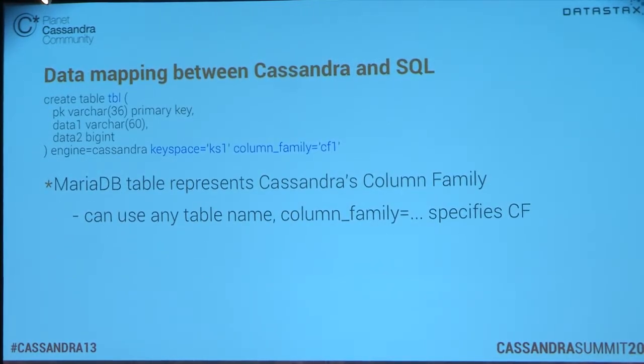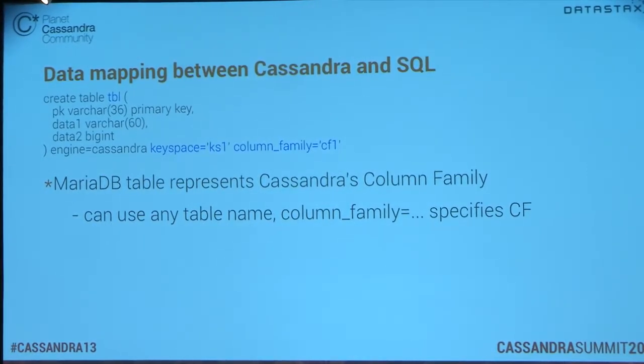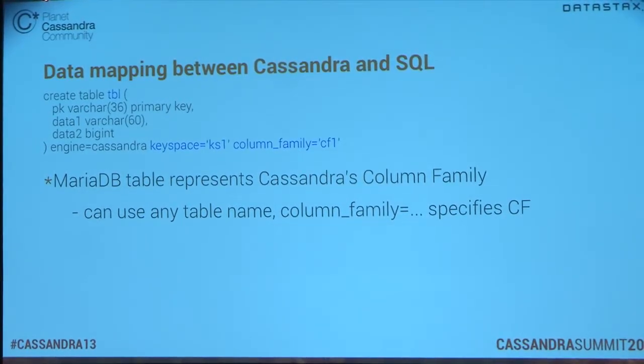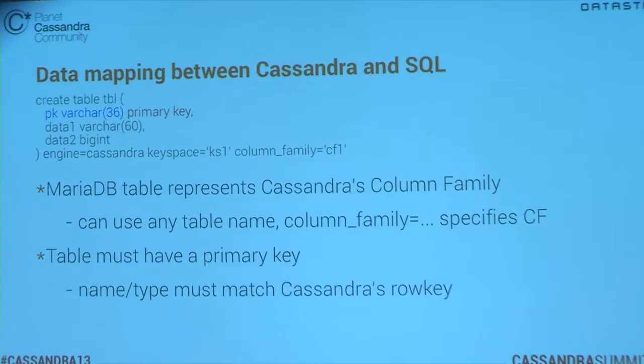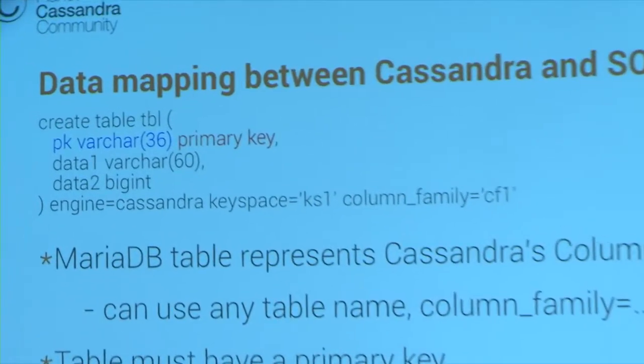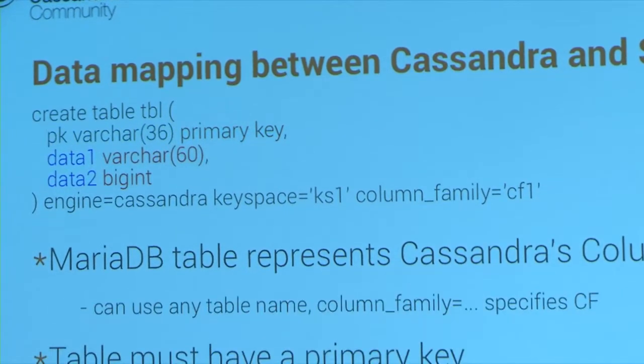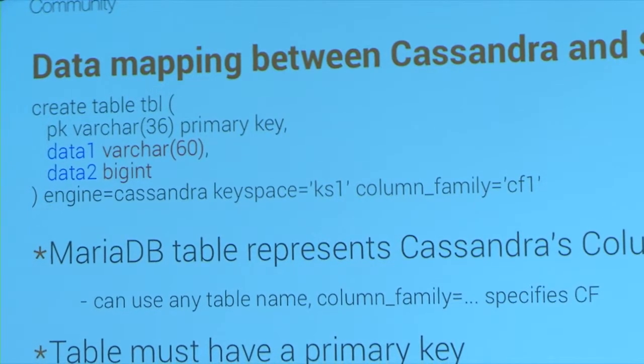Okay, so let's talk a little bit about data mapping. MariaDB's table will represent Cassandra's column family. You can use any table name, or column family equals something, to specify a column family, and this is highlighted up there. All tables must have a primary key, and the name and type must also match Cassandra's row key. Also, columns will map to Cassandra static columns, as highlighted up there. So don't forget that the name must be the same as in Cassandra. The data types must match, and it can also be a subset of the column family. That also works.